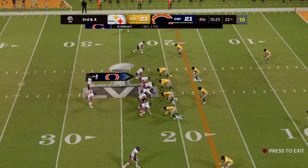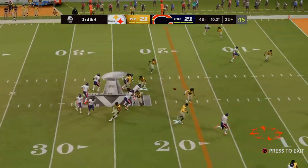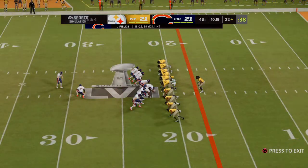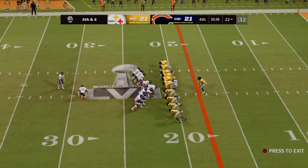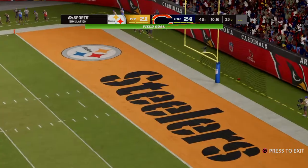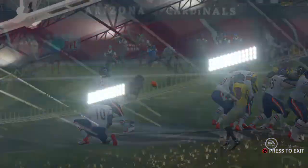The Bears on 3rd down. They're right at about the league average, 40%, 4 for 10. This is 3rd and 4. And this pass broken up. The contact well timed there, and now 4th down. And Gay knocks this one through. And that will break our tie and give them a 3-point lead.